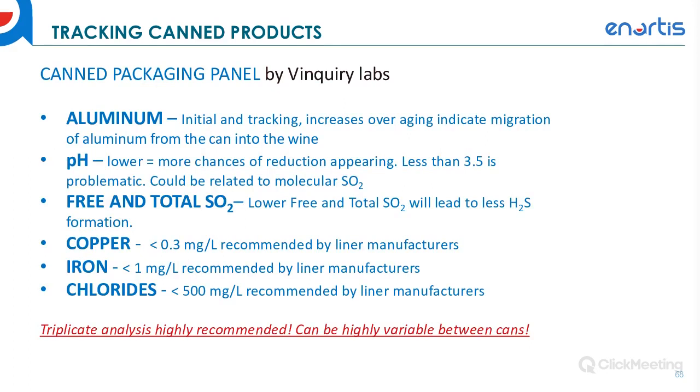So this last year we launched our tracking canning packaging panel at Inquiry Labs. We included these parameters because we think that they are important for tracking canned products over time. The first parameter is aluminum. We saw in previous presentations the importance of aluminum and how the aluminum level tends to increase over time in some canned products, depending on the wine itself and the liner that's being used. We may see that level increase more or less. But having an initial aluminum level allows us to determine how quickly we have potential for leaching of aluminum into the wine, and how quickly we might come across reduction issues in the future.